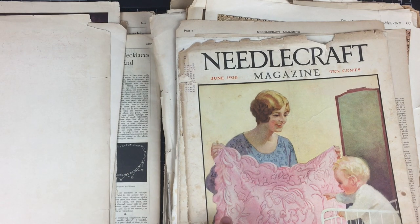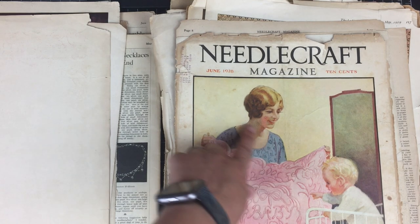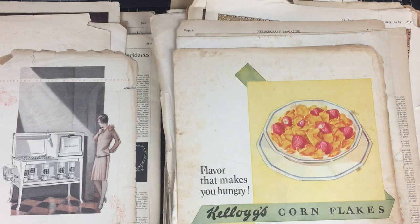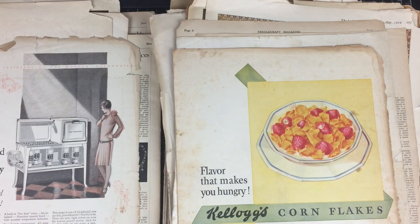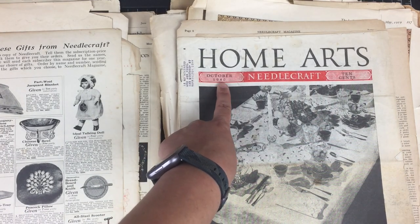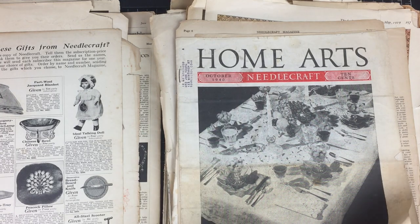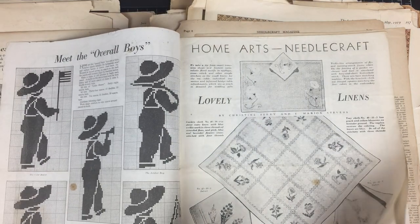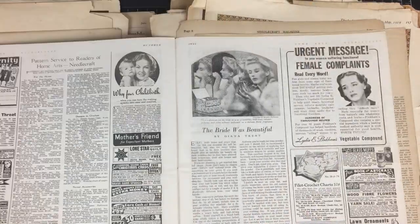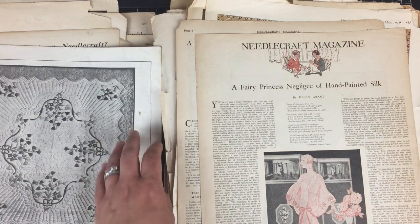Here we have another needlecraft magazine. June 1928. 10 cents. And look at this illustration. How gorgeous. Look at the cover. Beautiful. Love that. Kellogg's Corn Flakes. Here's October, Home Arts, Needlecraft, 1940. My goodness. A lot of Needlecraft magazines.